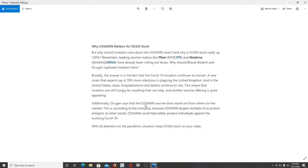Additionally, Ocugen says that the Covaxin vaccine does stand out from others, and this is what stands out to me too. I find it very interesting. Once I read this, it made a lot of sense. On the market, according to the company, Covaxin, if this is all true, targets multiple virus protein antigens. In other words, Covaxin could help protect individuals against the evolving COVID-19. I think that is the most powerful line in the whole entire article and the whole entire point of what Ocugen is on to, right?